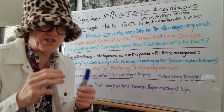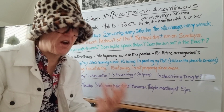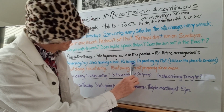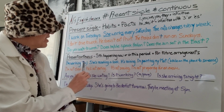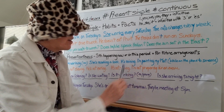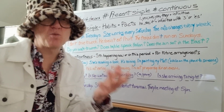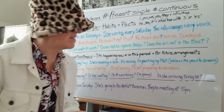The conjugations of to be. I'm, you're, he's, she's, it's, we're, they're. It's raining. She's reading a book. I'm working. She's reading a book. It's raining. Okay? Because it is basically the weather. It's raining. It's sunny. It's cloudy. It's windy. You're describing what the weather is. The weather is it, I guess.